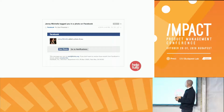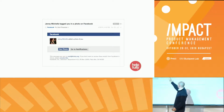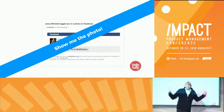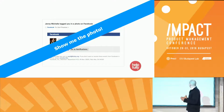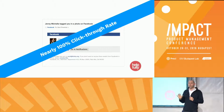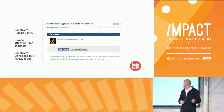This is a dark pattern from Facebook. A friend of mine, Jenny Michelle, tagged me in a photo. See the photo. I want to see the photo, right? Everyone does. And I believe, and I don't have inside knowledge about Facebook and how this feature works, but I'm pretty sure that this has nearly 100% click-through rates because people are vain.